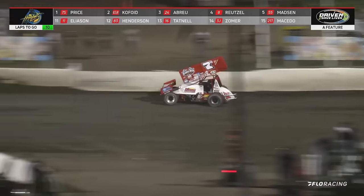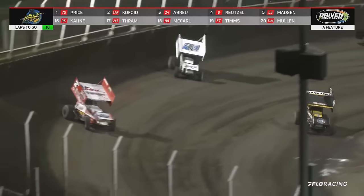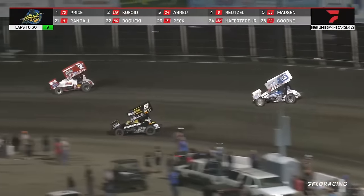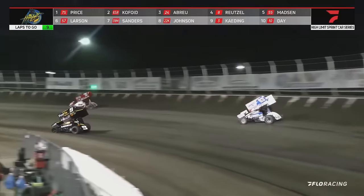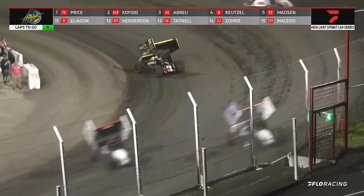He goes to the bottom to try and dispose of Casey Kane. And now Kofoid's continuing to get wound up on the high side. The gap is shrinking. It was 7/10 of a second last time by. It's less than that, just 5/10 right there at the line. Two lap cars ahead, running the same line in 1 and 2. They go to the bottom in 3 and 4, allowing Price to have an open top racetrack off of turn 4. He'll stretch it out a little bit as Rico knocks on the door.